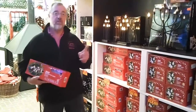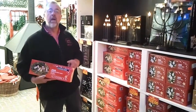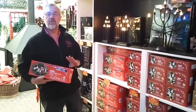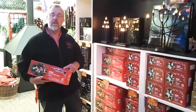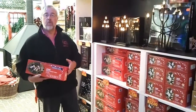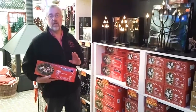And I must also mention the importance of spare bulbs, and this is where we do stock in the full range of Noma. We do carry a complete range of spare bulbs, and even if we haven't got them, just make sure you can tell us what the code number is on the back of the old packet or on the packaging of your bulbs, then we can actually get them for you. But I do stress again, Noma lights only.